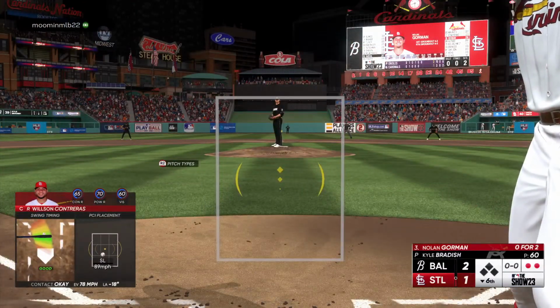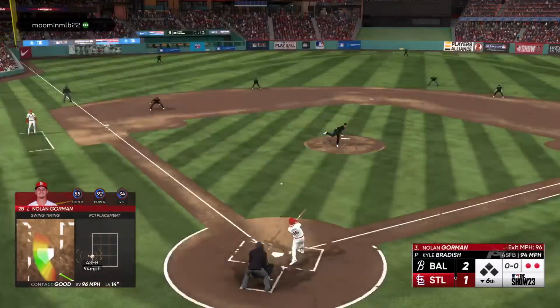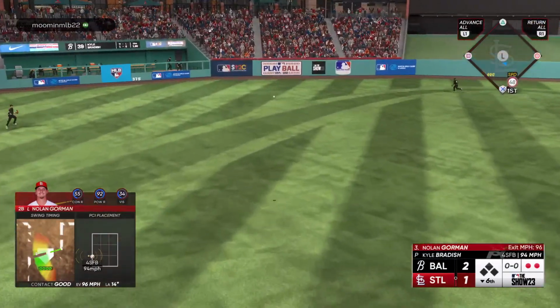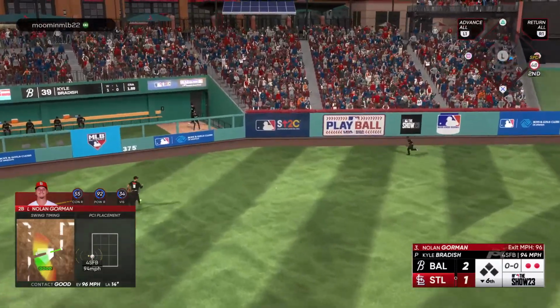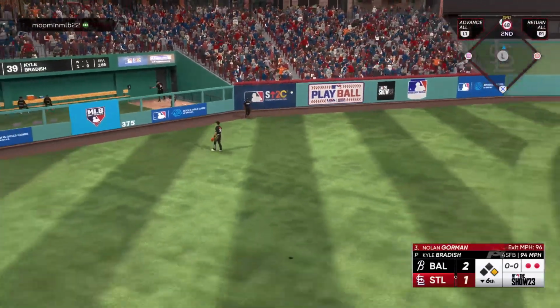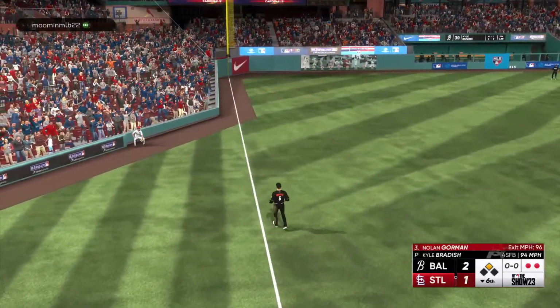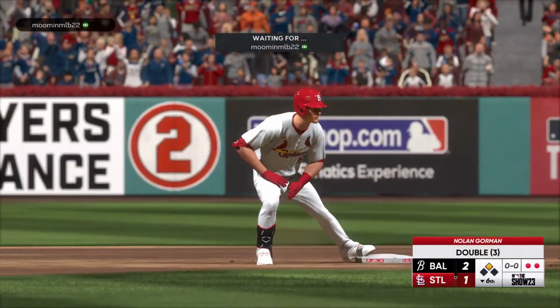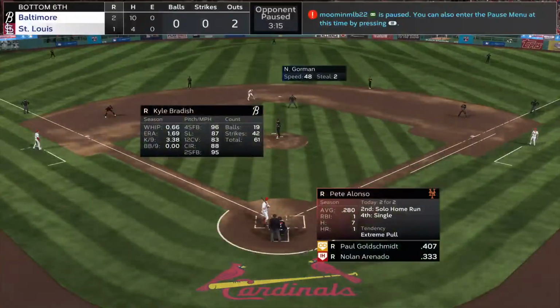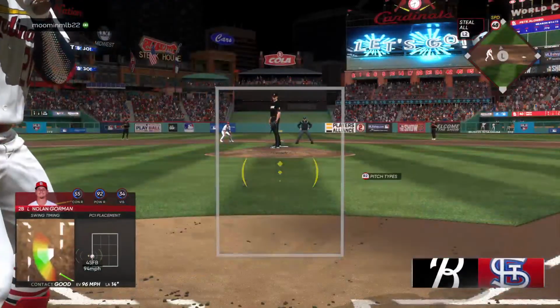Nolan Gorman next up for the Cardinals. And it's into the gap, and that's going to roll to the wall. Around first, heading for 2. And the tying run is at second base with a double. Didn't take long to get a result for that at bat. That was exactly what you're looking to do with the pitch away, especially in that situation.